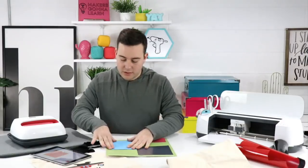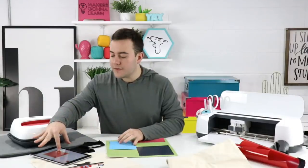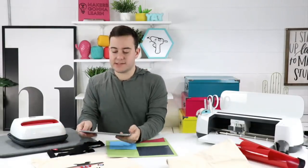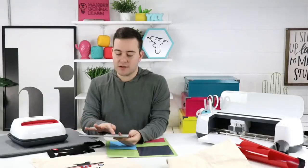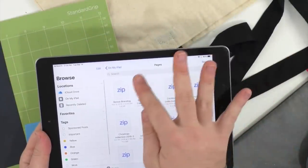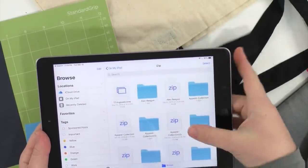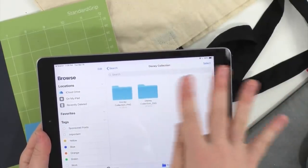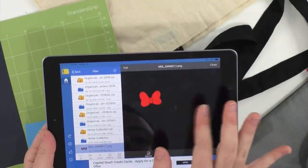And Tanner, Beverly wants to know, how many Disney files do we get in the membership? That's a great question. There's a whole collection, Beverly. So let me share with you what's included. So let's look under files. Let's see if I have it downloaded. Let's look under Disney. Let's see here. I mean, there's so many different files.